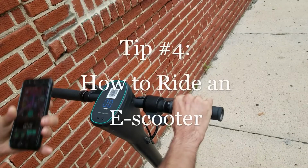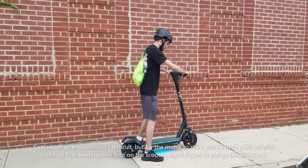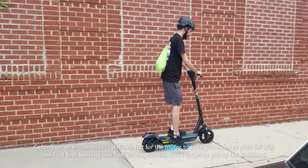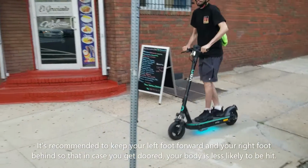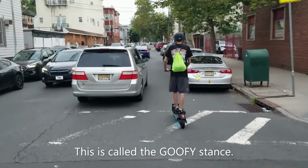Tip number 4, how to ride an e-scooter. Getting on an e-scooter isn't difficult, but for the motor to start, you need to push off with one foot first, keeping one foot on the scooter. Don't forget to put up the kickstand. It's recommended to keep your left foot forward and your right foot behind so that in case you get doored, your body is less likely to be hit. This is called the goofy stance.